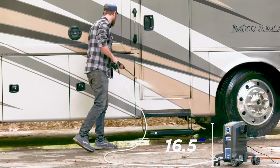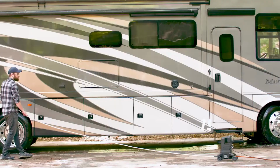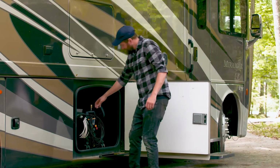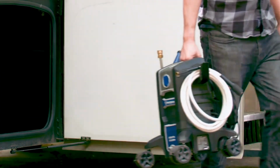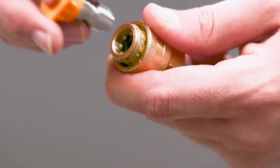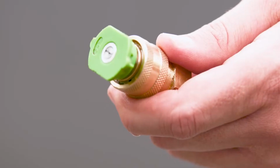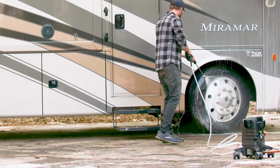The SPX3000 is designed to be user-friendly, with 360 degrees quick lock wheels that make it easy to move around and position the unit as needed. It is also relatively lightweight at 19 pounds, making it easier to transport and store compared to heavier models.